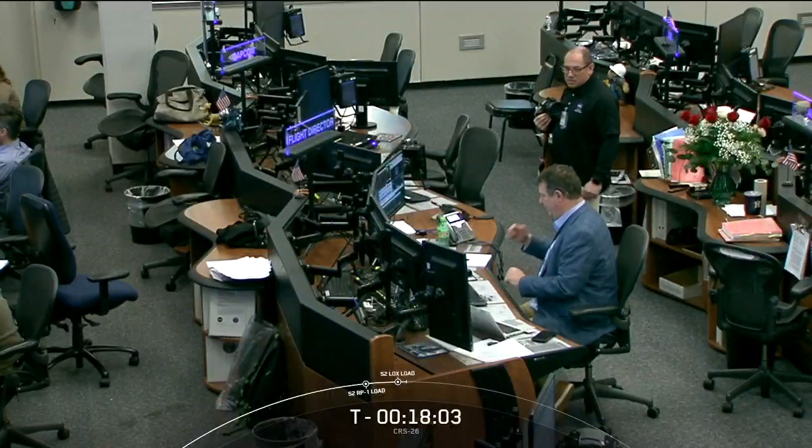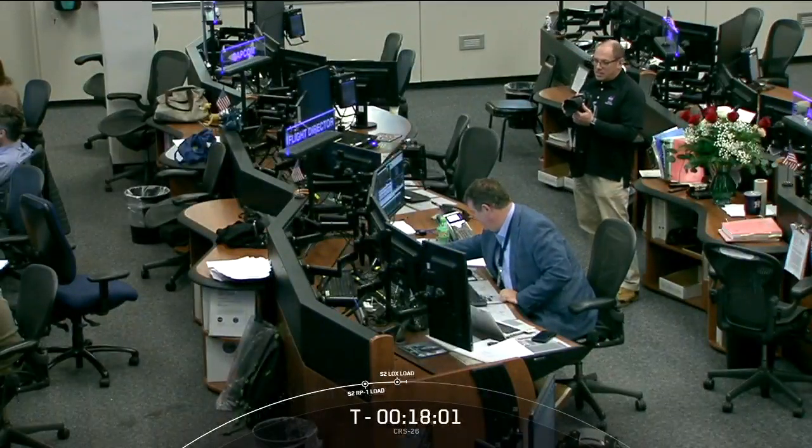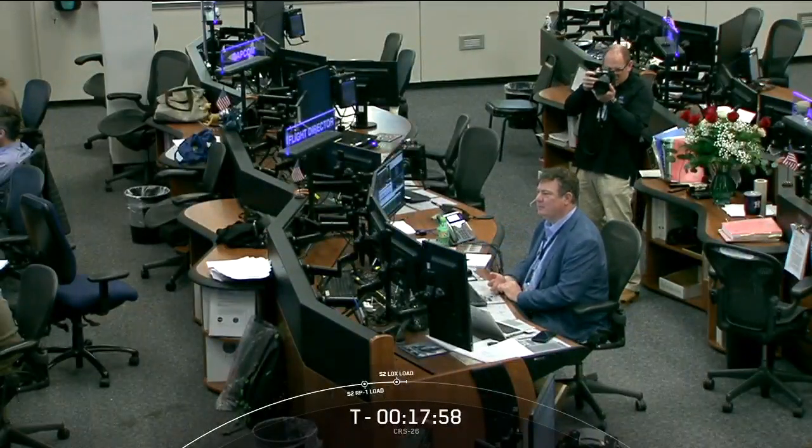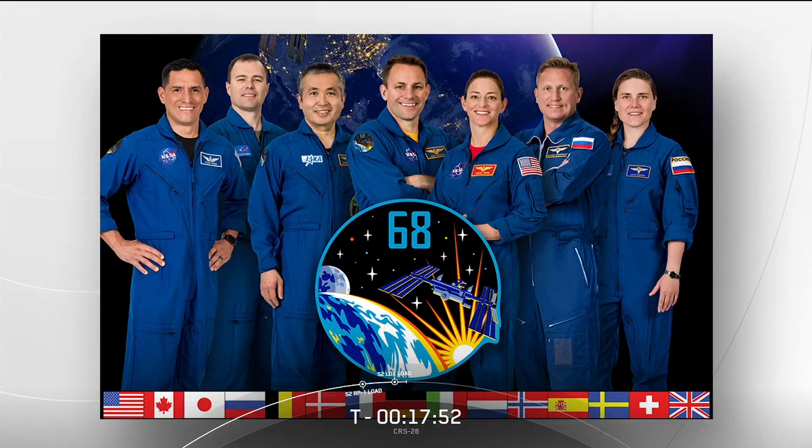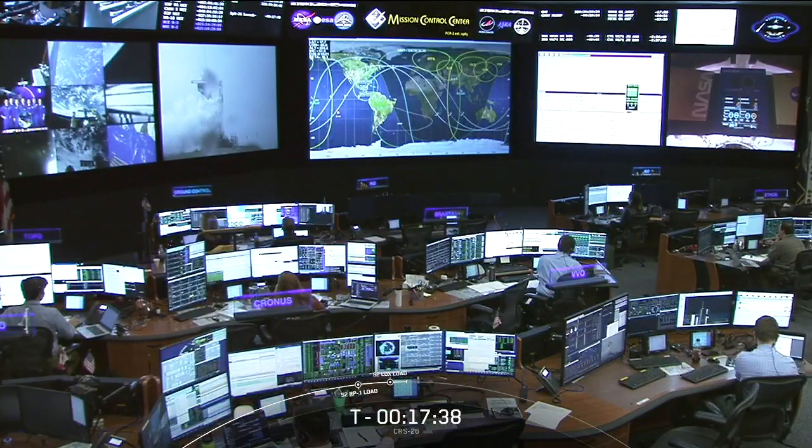So we're also going to be watching the weather, but everything on space station is ready to go for this cargo mission. We have 7 crew members on board right now, 3 Americans, 3 Russians, and 1 Japanese astronaut, and 2 of our Americans, Josh Cassada and Nicole Mann, are going to be primed for monitoring Dragon's arrival. So with the launch day, we're looking at about 2 days to rendezvous and dock, heading to the space-facing side of the Node 2 Harmony module.